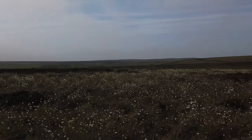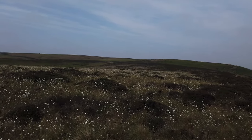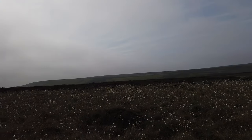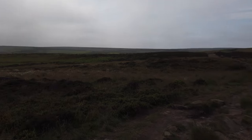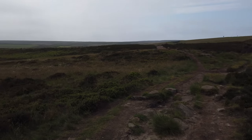This particular moor is famous for this stuff here. This is cotton grass. It's growing wildly, and apparently there's a lot of it on this moor. Amazing, really. I am very conscious of the fact that this all looks quite samey. I can't do anything about that. It's moorland.